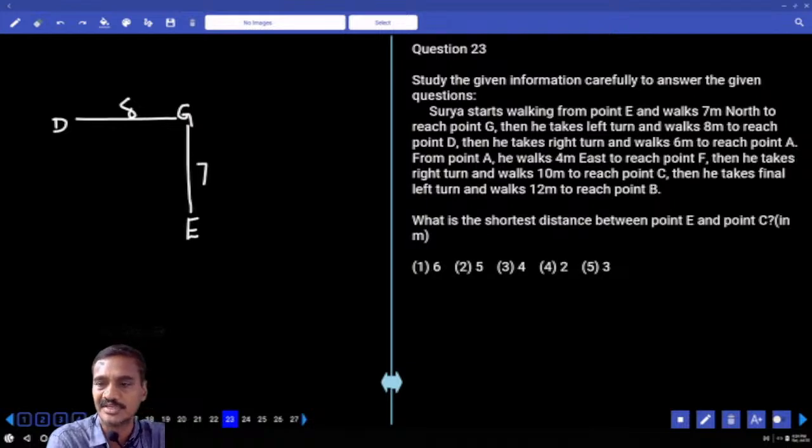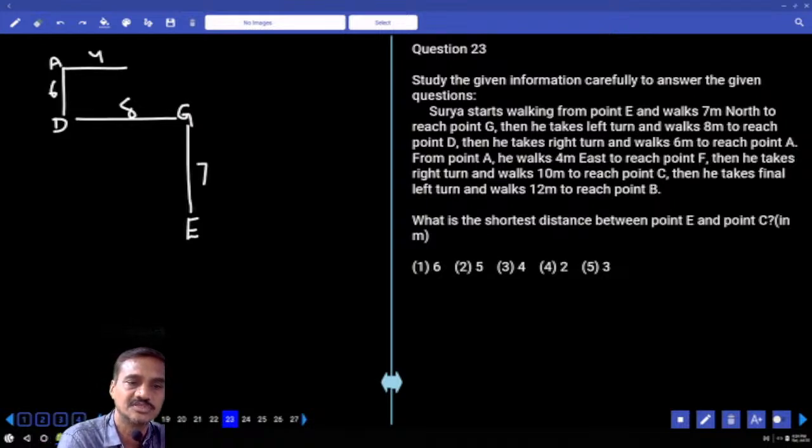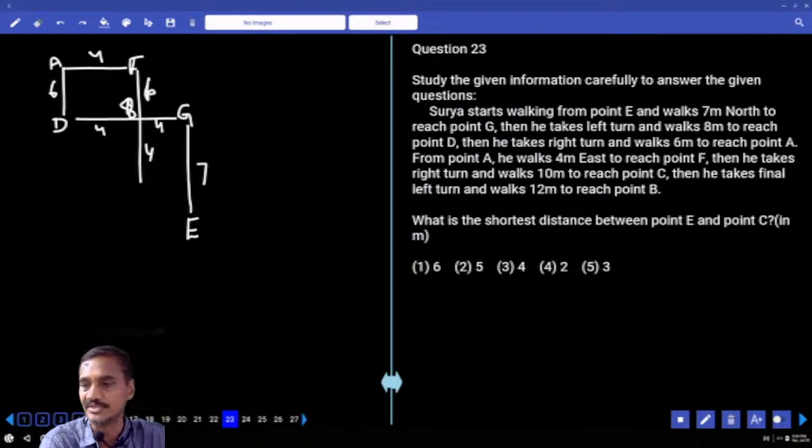And from then he takes a right and walks 6 meters to reach A. Then he walks 4 meters east to reach F. Now 4 meters east to reach point F. And then he takes a right turn and walks 10 meters to reach C. From here 10 meters means 6 plus 4, 10 meters. Now this is 6 and this is 4. Out of this 8, 4 and 4. And 10 meters to reach point C.